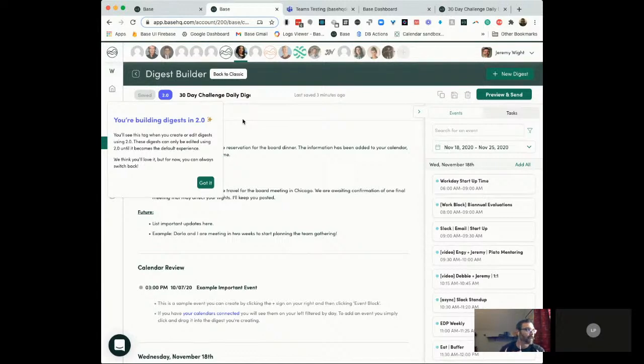So Digest Builder, great for daily updates, keeping your exec informed, great for weekly roundups, great for sending out to teams and groups or departments, any of these sorts of things. We're really excited about 2.0 because it is based on all of the feedback that all of you have given us in making this better and more helpful.